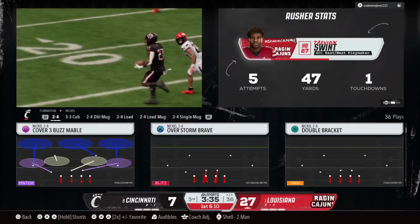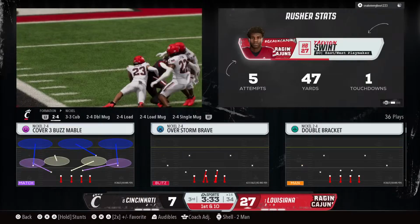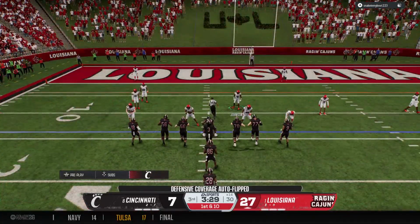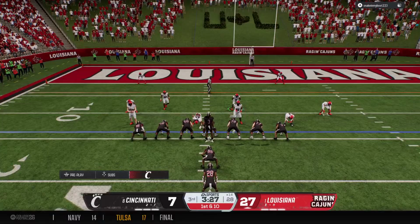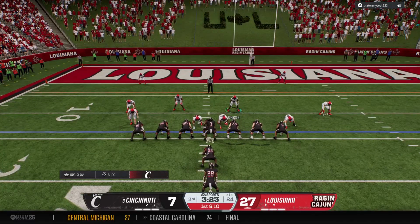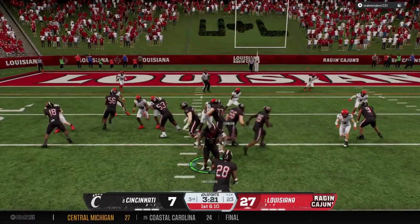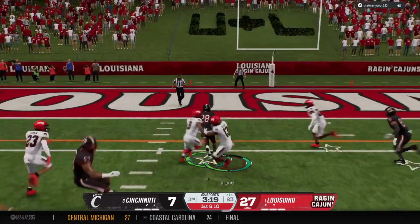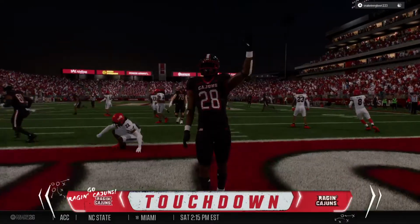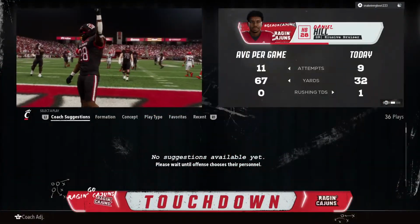There's nothing more that helps an offense than committing to that running game and popping an explosive run like this on the ground. Keeps the confidence of your offensive lineup. Same with your back. It helps everything else that you're doing as an offense in your rhythm. Now you can come back with some counters, try to take some shots off of play action, and keep hammering. Touchdown, Raging Cajuns.